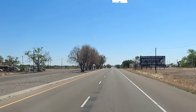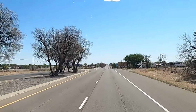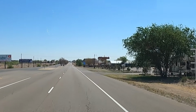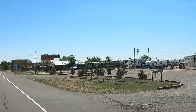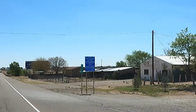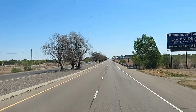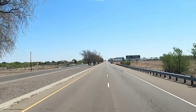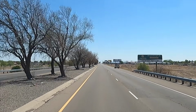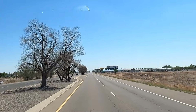Welcome. Check it out. We're pulling into Roswell, New Mexico. Home of the UFOs. I know it's a tourist trap. I've heard mixed reviews on it. There's an RV park there right on the right. But it's on the way, so I thought I'd check it out. I would not have made a special trip just to see this town, but you always hear about Roswell and the UFOs, the museum. It's been on a ton of TV shows and all that. So anyway, let's check it out.